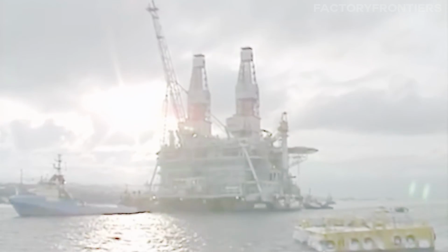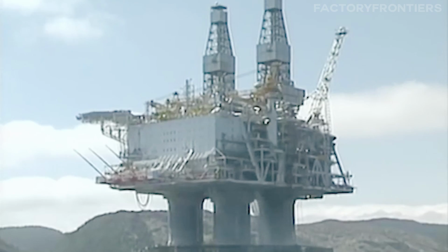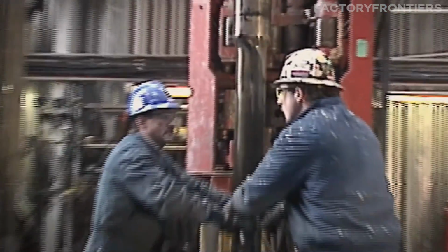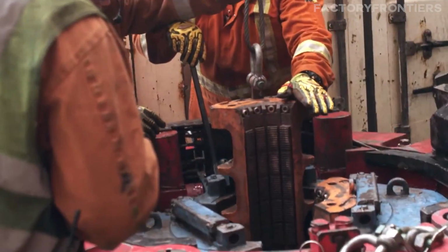The platform, a colossal structure designed to withstand the harshest weather conditions, becomes a self-contained city at sea. Within its confines, individuals come together, their roles intricately linked in the extraction of oil from beneath the seabed, a task that demands precision, teamwork, and an unyielding respect for the complex machinery and technologies at their disposal.